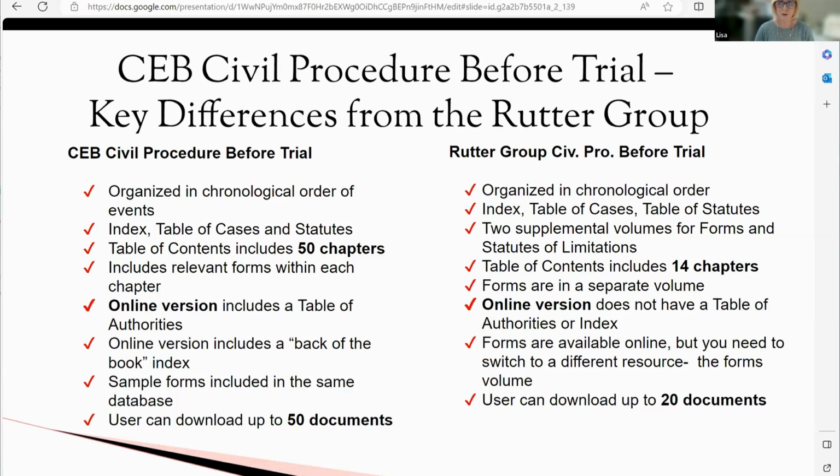So if you're in the Rutter Group, however, you actually have to be a little bit more knowledgeable about what a demurrer is and where it happens during the pretrial process, because where you're going to find it in Rutter Group is in chapter 7 on attacking pleadings. So if you were someone who was a new practitioner or pro se and you weren't really familiar with what a demurrer was or that it would be found in that chapter, it might be a little bit harder to discover it in the Rutter Group set.